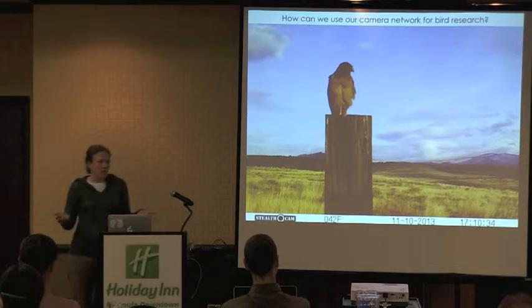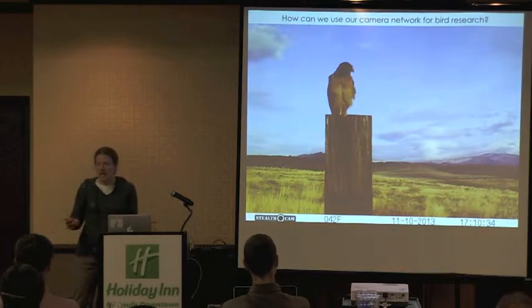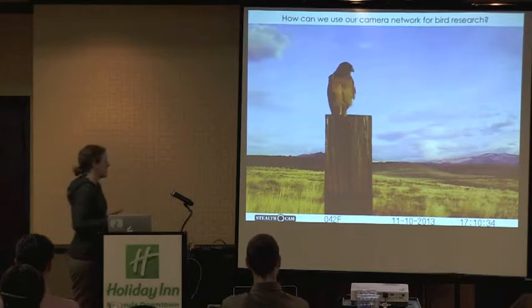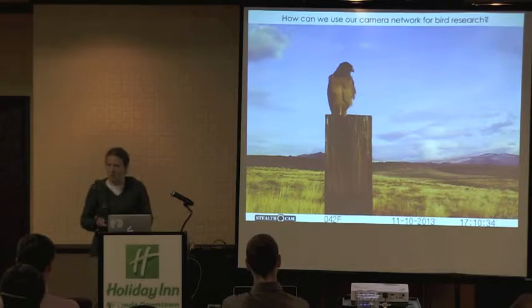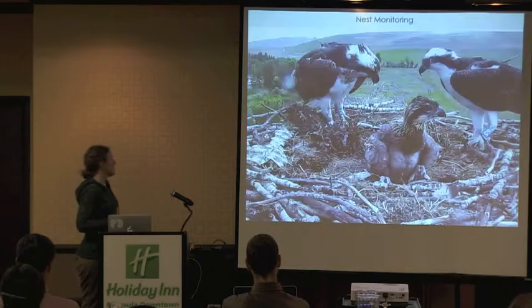And so the question as a bird researcher is how can we use these cameras to look at anything about birds? And this is a really beautiful shot of a harrier. I think this is over Tongue Creek, right? Or just right above the bench, maybe? I'm not sure where it is, but.